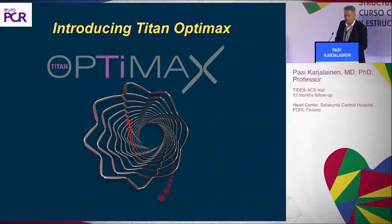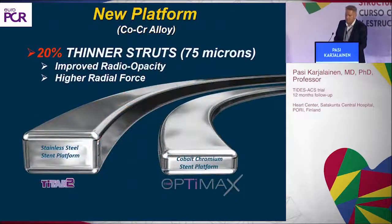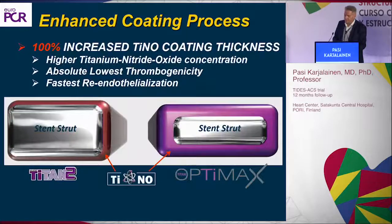Now we have a new device, Titan Optimax. What is the difference? This is a cobalt chromium platform versus stainless steel stent platform. So now the stent strut is thinner. And also the coating, titanium nitride oxide coating, is much thicker. So maybe there is a better re-endothelialization with this device compared to Titan stent.